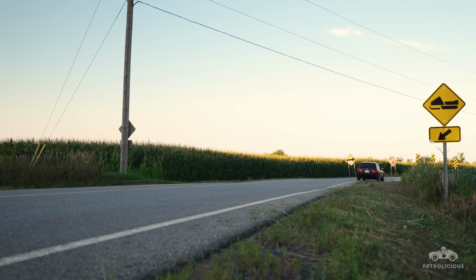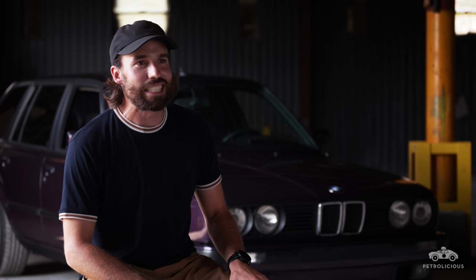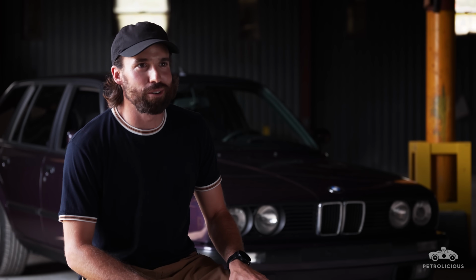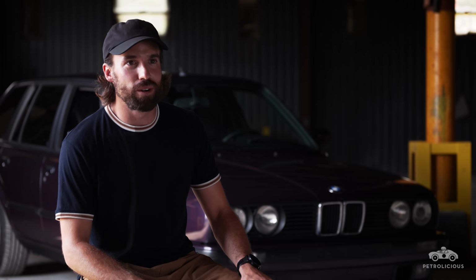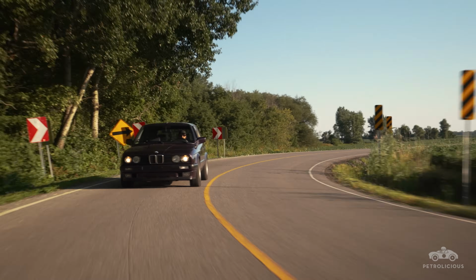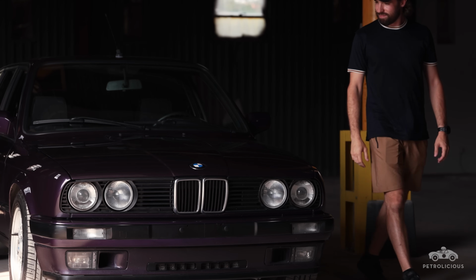It's not just about the car. It's about the community, the shared passion, and the stories that come with every build. I'd say to anyone considering a similar project, be prepared for a pretty long journey. It wasn't an easy task at all, but in the end, it was so rewarding starting the car for the first time. In the end, it's not just about the car. It's about the memories, the hard work, and the love that makes it truly priceless.